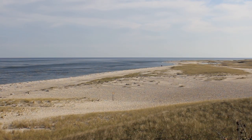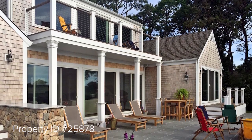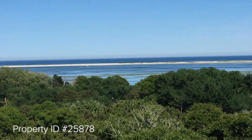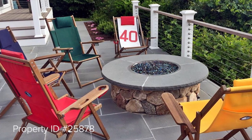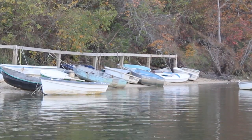It doesn't matter where you stay, but when you're here, just about everyone makes their way to the beach, especially if you're lucky enough to have a view of one, just like in this home. But if you're looking for a little more peace and quiet, it might be a slightly different body of water that could be just perfect for you.